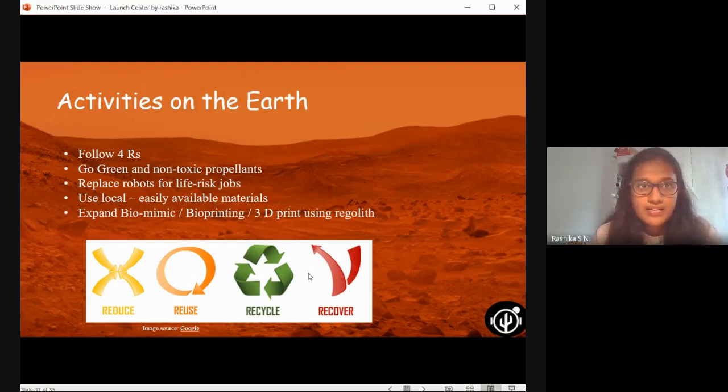And when it comes to propellants, in my university as well as in many other agencies and universities, researchers are working on going green with non-toxic propellants. This is highly necessary. If we are able to reach a high level of TRL with non-toxic propellants in similar missions, it would make our lives easier to reach Mars. So this is really a wow thing.